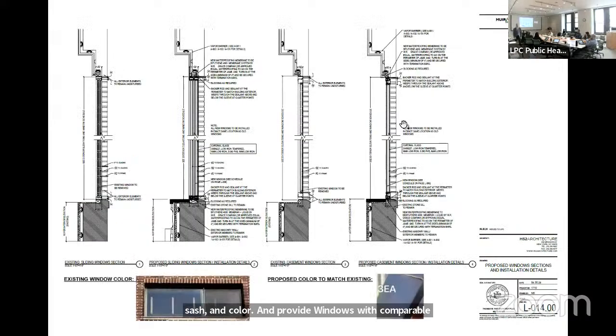I'll just keep going through these. By the way, my client read the LPC handbook when this all started on windows and found that staff could approve window replacement in major facades if the windows match the historic windows, which is defined in the handbook as a window or door installed at a time of major facade alteration 30 or more years ago. Given her strong belief in the advisability of replacement over refurbishment and the extraordinary long lead times for custom product, she bought the windows.